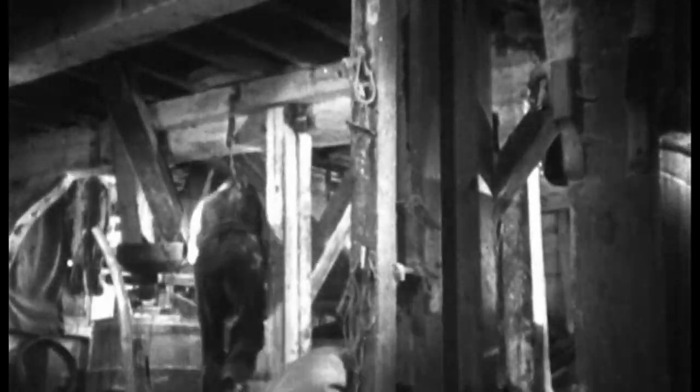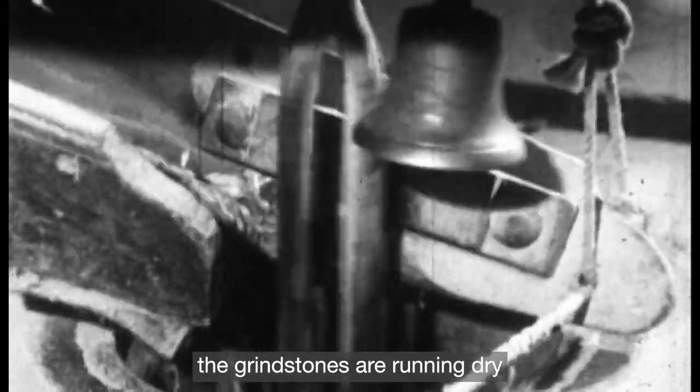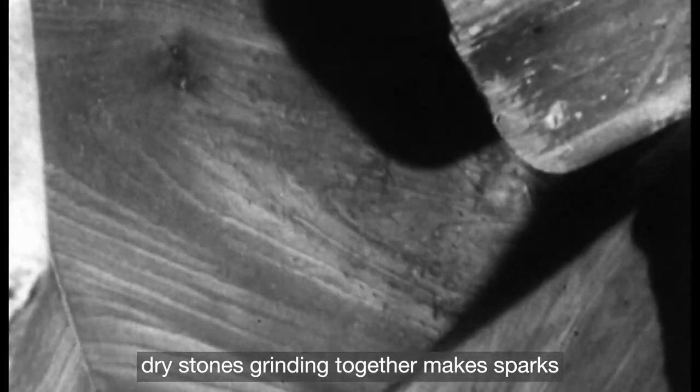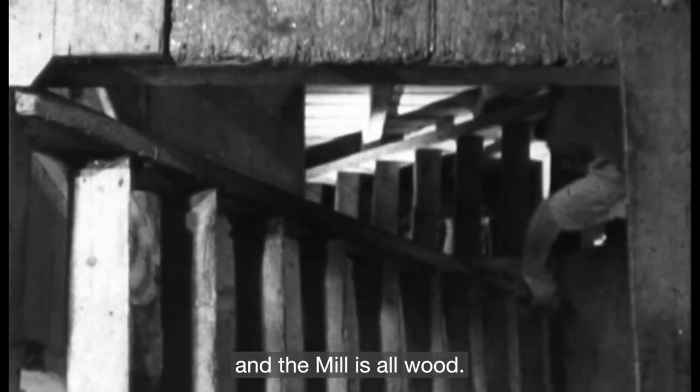There's the bell. The grindstones are running dry. Dry stones grinding together make sparks, and the mill is all wood.